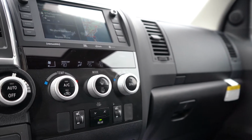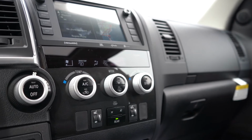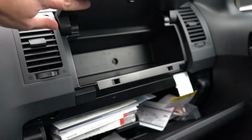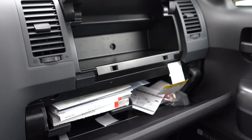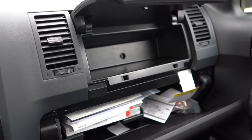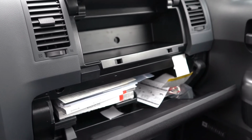And another thing I first noticed when I got into the Sequoia is they have dual glove boxes. Of course, you got your standard glove box at the bottom. That's pretty normal, but there is also an additional glove box kind of incorporated into the dash. It's almost hidden, but there is another glove box just on top of the traditional glove box. So found that pretty cool as well.